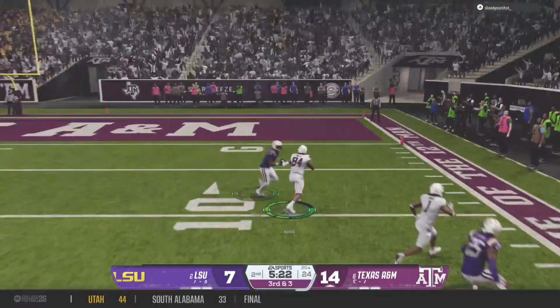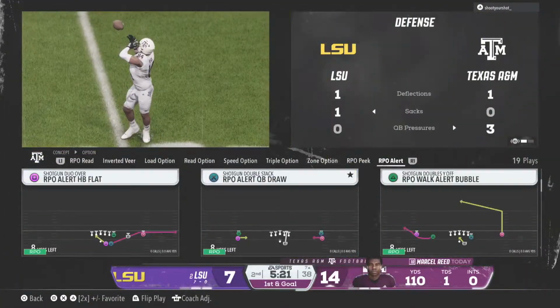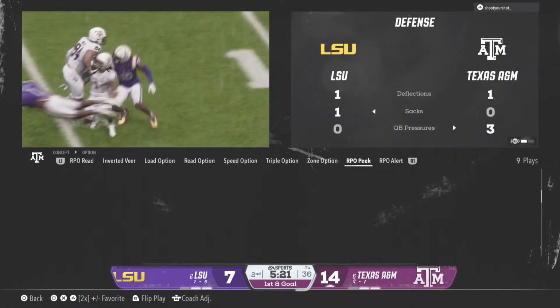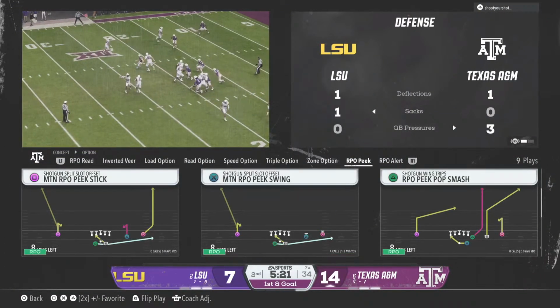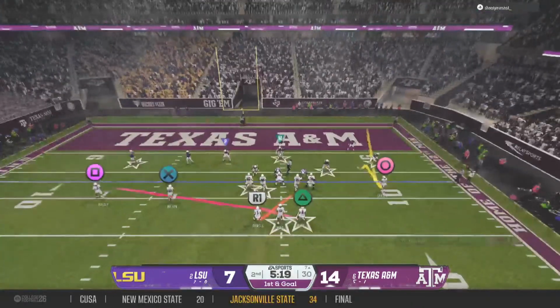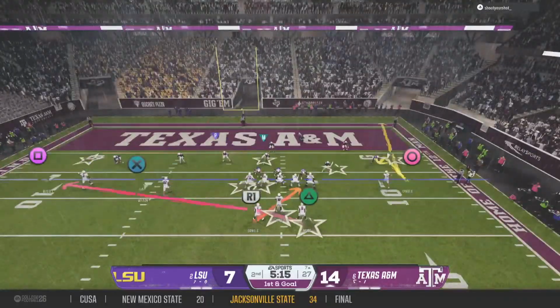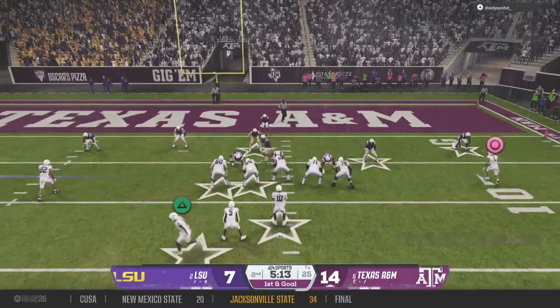The RPO caught to the right. Oh, and he heads out of bounds after a really nice gain there. What a valuable commodity for this offense. You get down into the red zone, the defense is worried about the receivers to the outside. Who better to get the ball to than the big tight end to be able to pick up a first down in the red area?